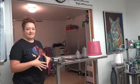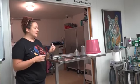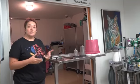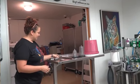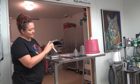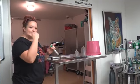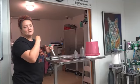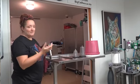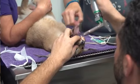Once we get the cat on the table, the first thing that we want to do is get them intubated so that we can put them under anesthesia. So we do that using these tools. So this basically just goes into the cat's mouth and pushes down their tongue, so that we can use one of those tubes to put down into the airway to administer the anesthesia.